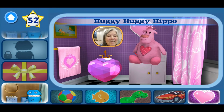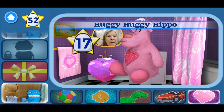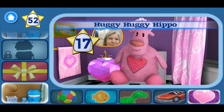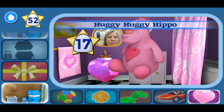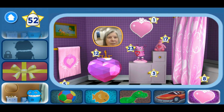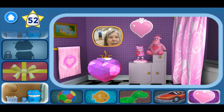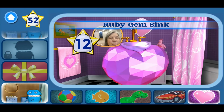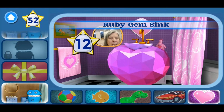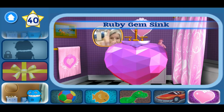And what's this? Huggy Hippo. Oh, you also have my heart. You're too cute. It's just, there's just too many things. Just too many things I could make my room with. Okay, what should I do? What should I do? What does the sink look like? Okay. Oh, Huggy, you go back there. And what is this magic? It's like a giant jewel. Ruby gem sink. Can I have 2 sinks? Can I get 2 sinks? Can I? Yes. Let's see.